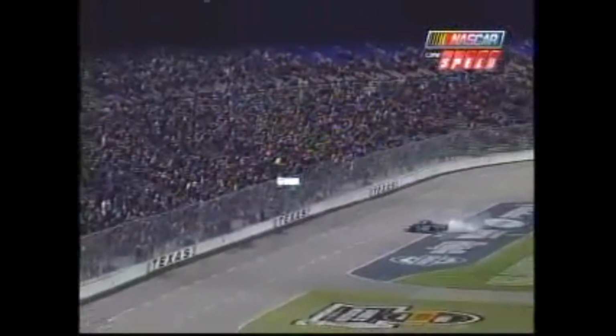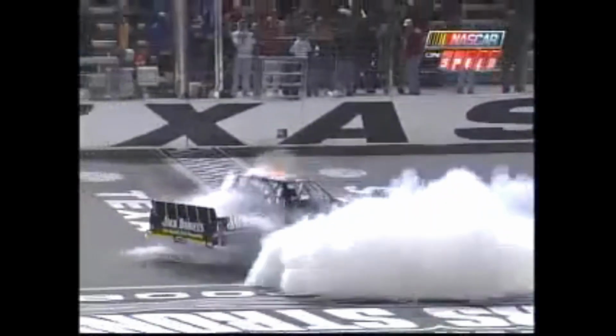You know, great to sit on the pole here at the Silverado 350 and come on and win it. Unbelievable. Of course, I'm from Oklahoma, so this is kind of my home track. It even makes it sweeter.